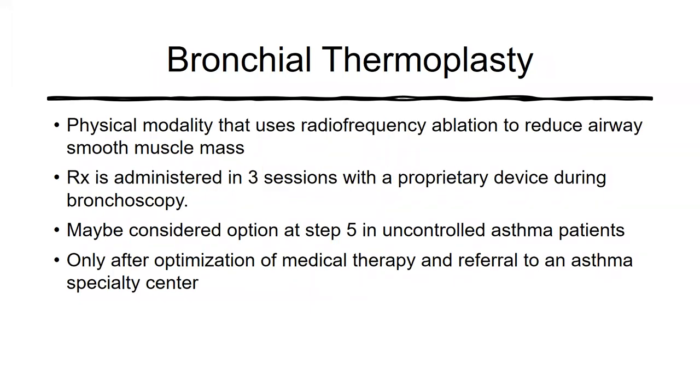Lastly, bronchial thermoplasty. We're doing it here at Henry Ford as well. It's a physical modality that uses radiofrequency ablation to reduce smooth muscle mass. It's done over 3 sessions with a trademarked device. It may be considered an option in step 5 in uncontrolled asthma patients. It's usually only after optimized medical therapy and referral to a specialty center.